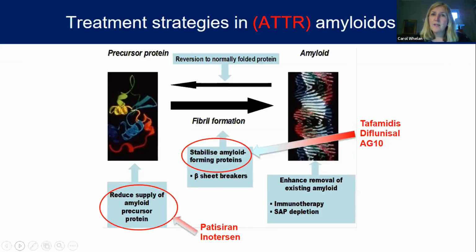If the precursor protein is produced and it's amyloid forming, then we can try to stabilize that amyloid forming protein in a structure that stops these amyloid fibrils from developing. If the amyloid actually does develop and is deposited on the organs, such as the heart and the nerves, then we can also try and tackle that by enhancing the removal of the existing amyloid. So all different areas are how we have tried to tackle the disease progression in ATTR amyloidosis.